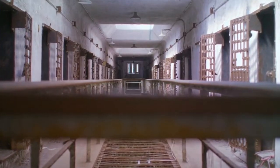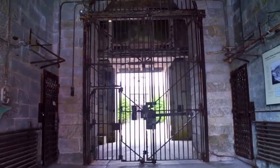So will this revolutionary prison design actually rehabilitate the inmates? And why was it abandoned?